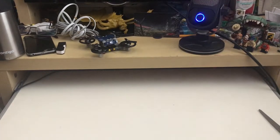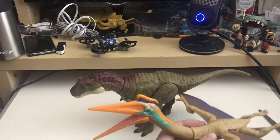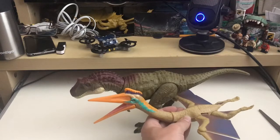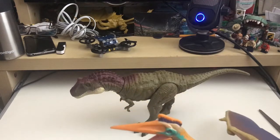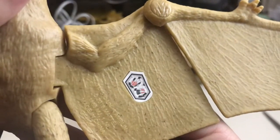So he's huge. Let's get a good size comparison on him. This is the Albertosaurus. And you can see just how big this guy is with this going under the tail. He's massive, and that's awesome. Let's get a little look at that special code there. There we go.